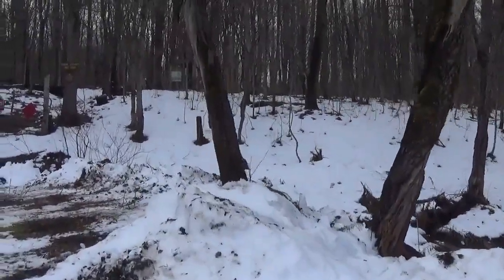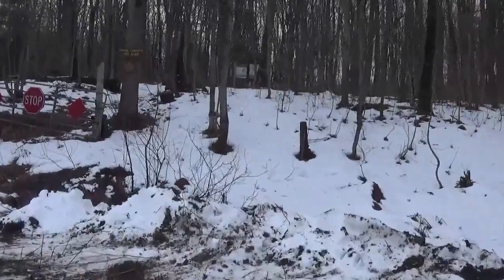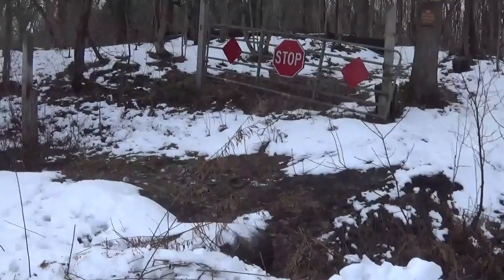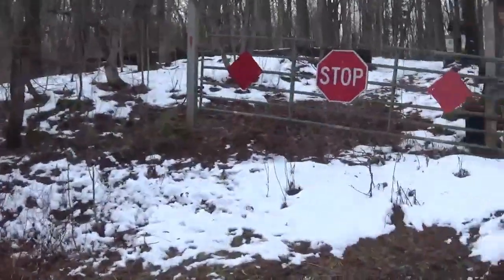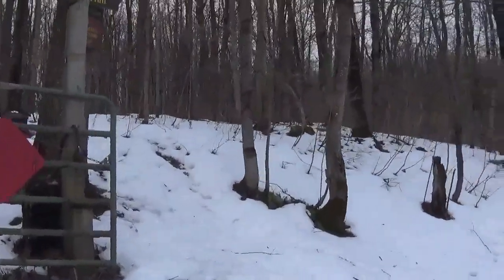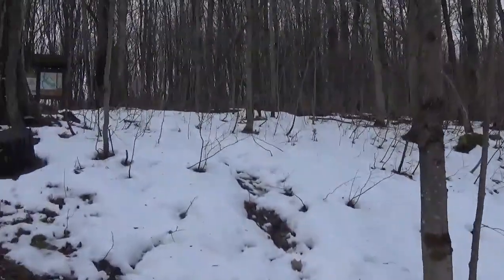What's funny is the sun's shining, 45 degrees, and not a flake of snow at my house, but up here in Turin, they got some snow. I'll show you what trails we're gonna take today. I almost turned around, but I'm like, I'll go check it out. And, well, it wasn't as bad as it looked.